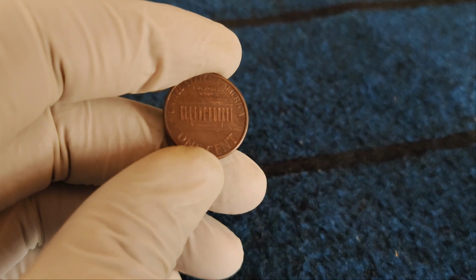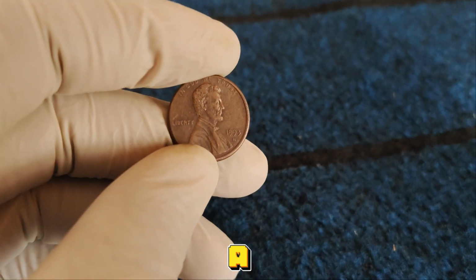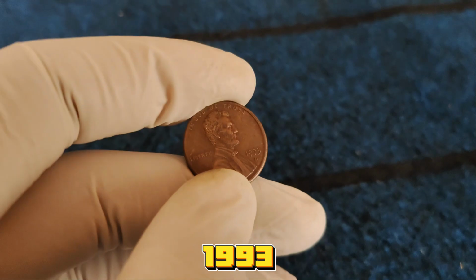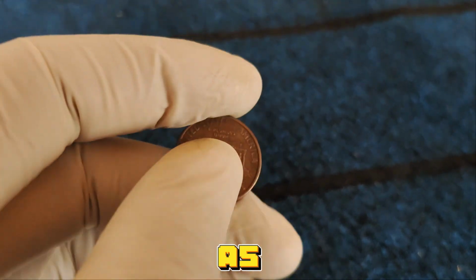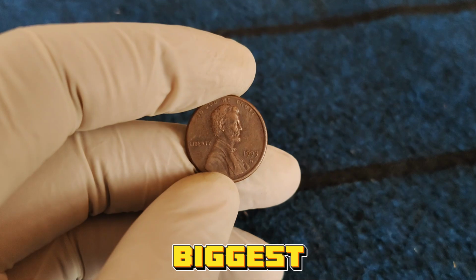Scene 6. Historical fun facts about 1993 and the penny. Take a little trip back to 1993. Bill Clinton was inaugurated as the 42nd President of the United States. Jurassic Park was the biggest movie of the year.